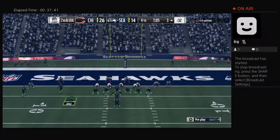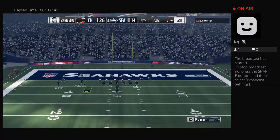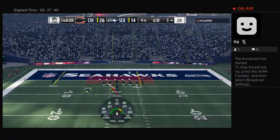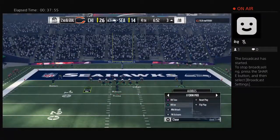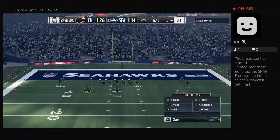This linebacking corps, they've done a good job of keeping that running game in check, haven't they? They certainly have, and what they'll also do when this game is over is thank the guys up front, the big defensive line, because they've kept them clean, so to speak. Not letting blockers get to them, allowing them to run to the football and keep that running game bottled up. They come out here in the eye.